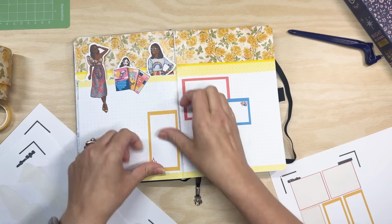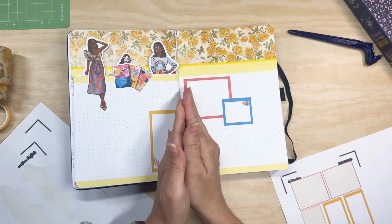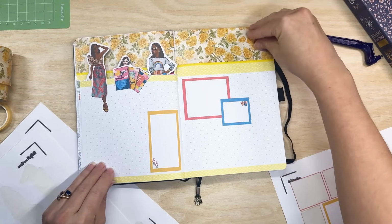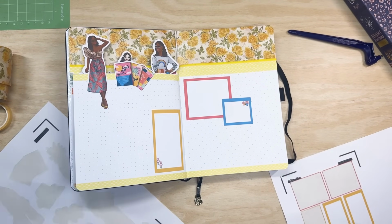When I put a box close to the center line, I like putting a box close to the center line on this side because I just feel like it's kind of balanced. Just like if I put one out here, I put one out here, or if I put one down, I put one up, just to kind of form that balance across the page. I hope that made sense.